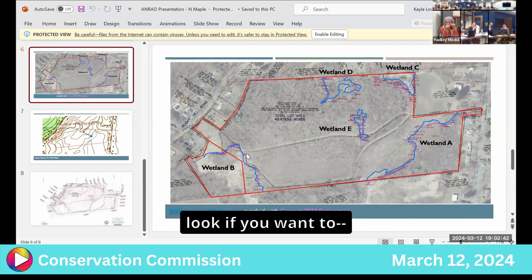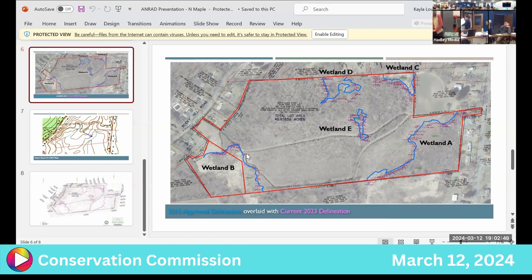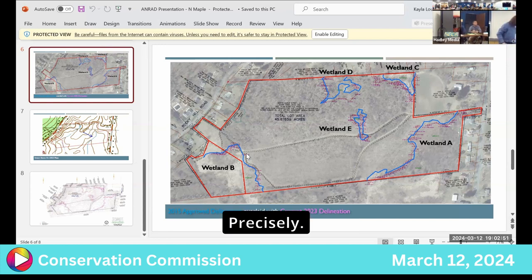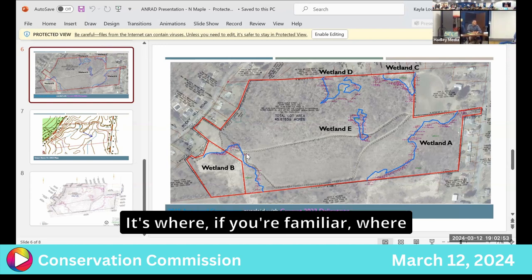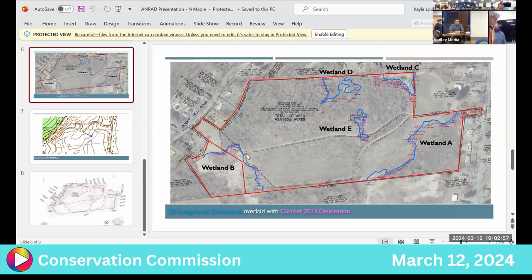Yeah, you can look if you want to, if you've got it. If you look right on there, it's inside of that, I don't want to say walking path, but that trail. If you're familiar with where the Five College Annex was going to go, it's essentially that. That is the developable area.